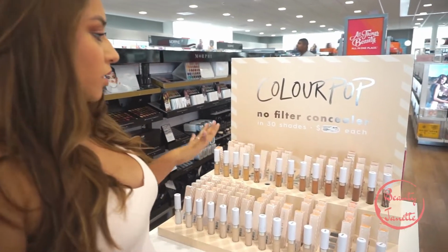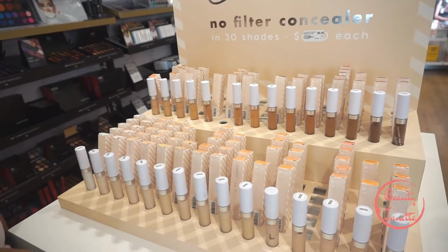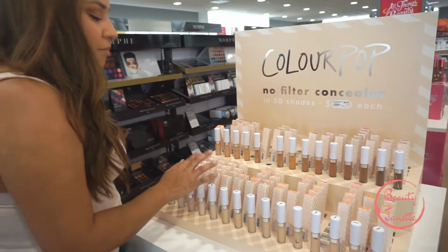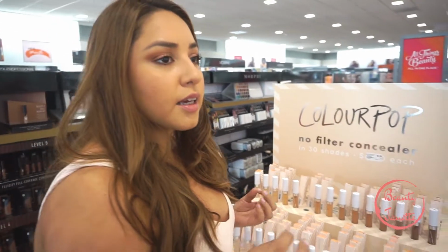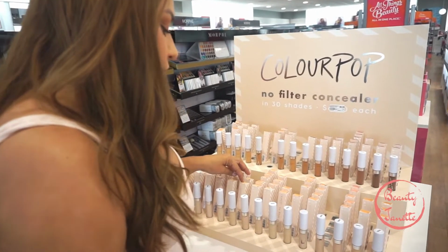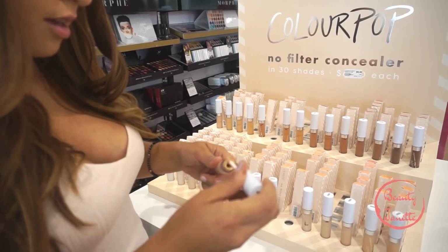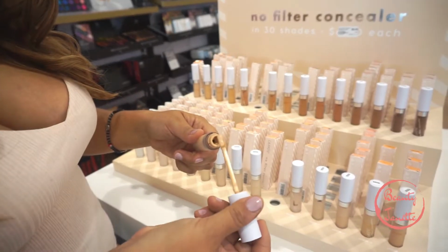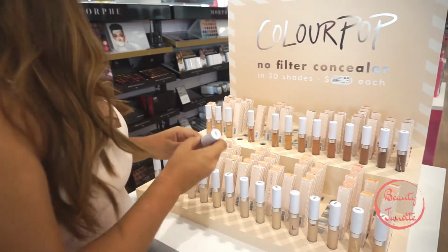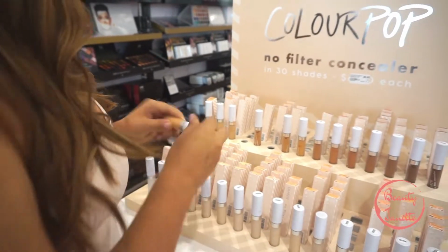I would be super interested to try this out, and I'm going to see what shade is my shade, because I've been trying to get something that covers imperfections rather than using the full-on foundation. So I'm kind of excited to see if any of these will work for that. I think this is a little too light, but let's see. I think I'm more like over here, and they're actually also down, so it sucks. I think this is too orangey.